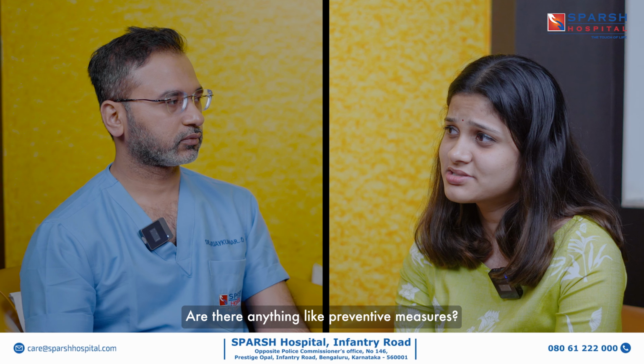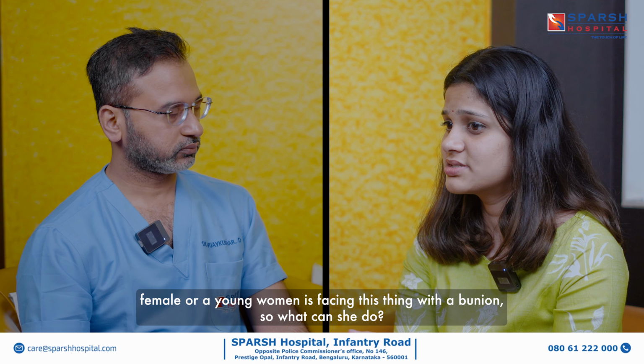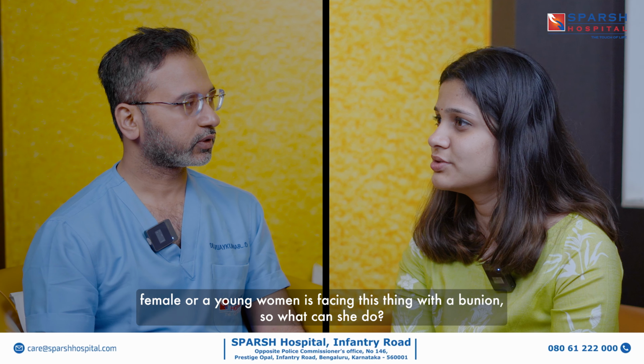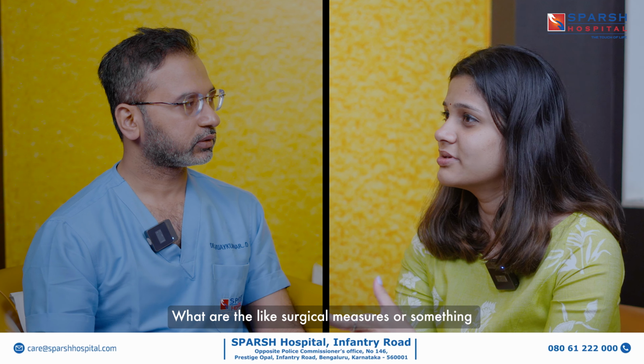So what are the options if a female or a young woman is facing this problem with a bunion? What can she do? What are the surgical measures, or is it physio related? Can something like that be done? Yes, because this psychologically affects them. With a bunion, they cannot show that bump in the toe to everyone, so they want to hide it. So it affects them psychologically, that is one issue.